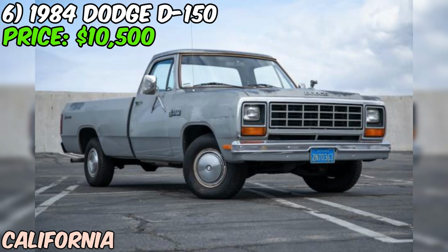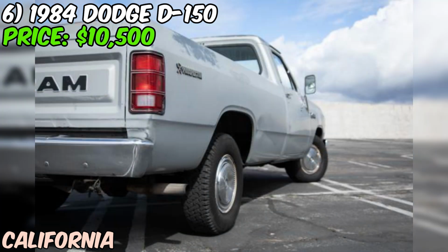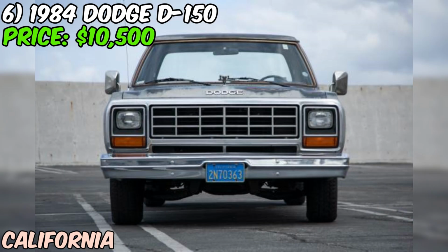6. Let's talk about this 1984 Dodge D150 Prospector that's listed for $10,500. And I've got to say, this one's got an interesting story. What we're looking at here is a long bed D150 with the V8 engine and automatic transmission, showing just 69,000 miles. Now, here's where it gets interesting. This truck spent 25 years tucked away in a garage, only coming out for occasional drives and smog checks.